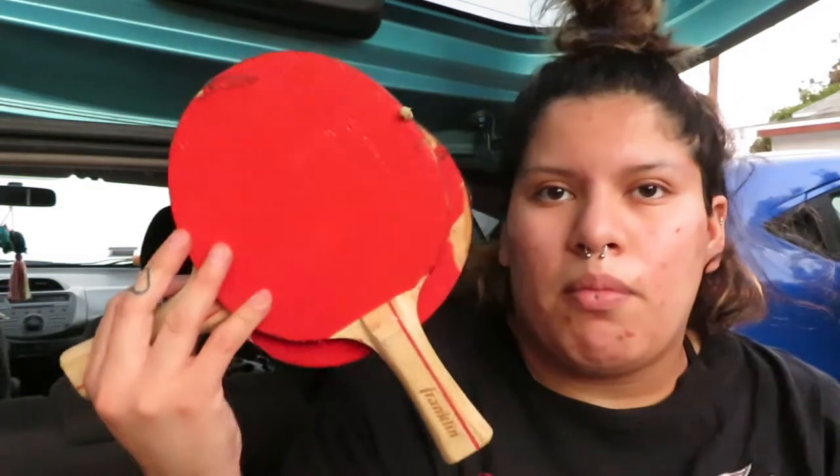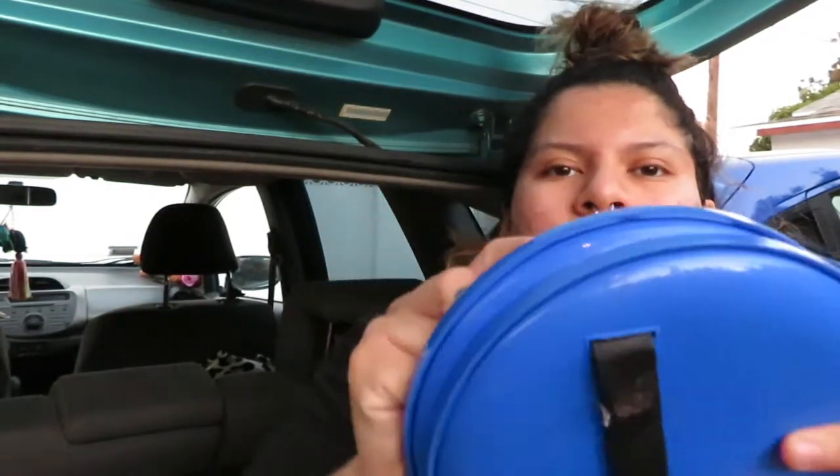Whenever he wants to play outside with cars, I bring these that my mom let me borrow because she brought them from her school. We play ping pong. He begged me to get these. We play catch. This is really fun. It's basically Velcro, and you throw it at each other and you catch it. It's really cool. Actually, that's one of my favorite games to play with him.